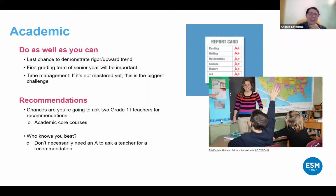Time management obviously is important, and this is a big challenge. If this is not your strong suit, I really, really encourage you to find ways, engage with others if that's helpful, but make a plan. Again, break the work down into small tidbits, because in the fall, you're going to need to stay on top of both your academic work, of course, your application work, and then all the other fun things that come along with just being a senior.